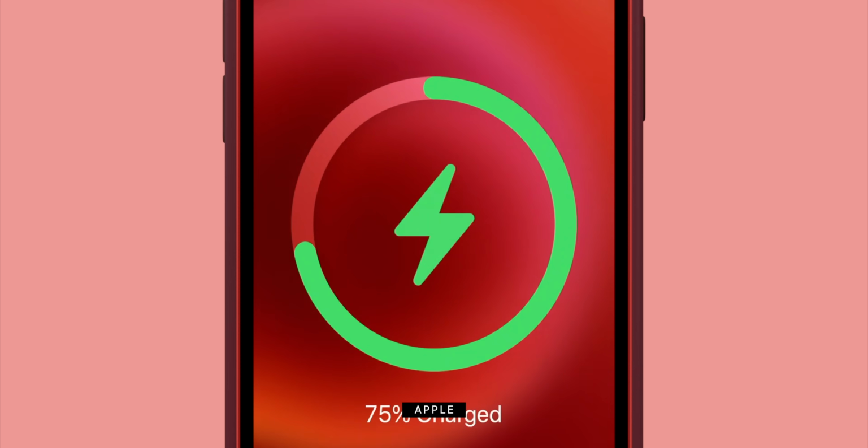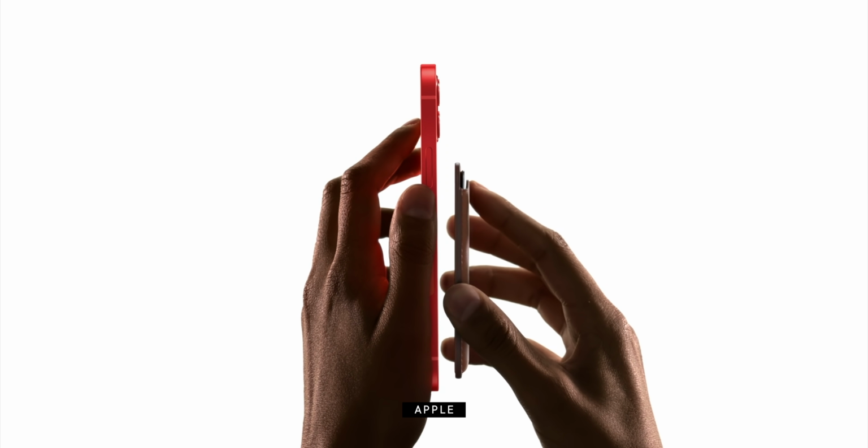And since battery life is pretty much the same on both, 5G notwithstanding, the only major difference here is whether or not you want MagSafe. And if you do, you'll want the iPhone 12.